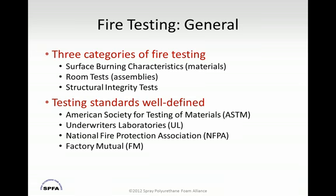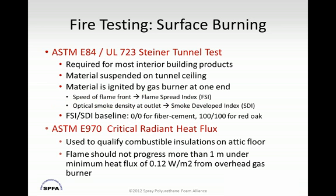So these are all standards that are well understood. The first type of test that spray foam has to follow for construction purposes is ASTM E84. It's also known as UL 723. It's the same test, known as the Steiner tunnel test. This tunnel test has been around for 60 or 70 years, and it's a basic requirement for almost all interior building products that they pass this test.